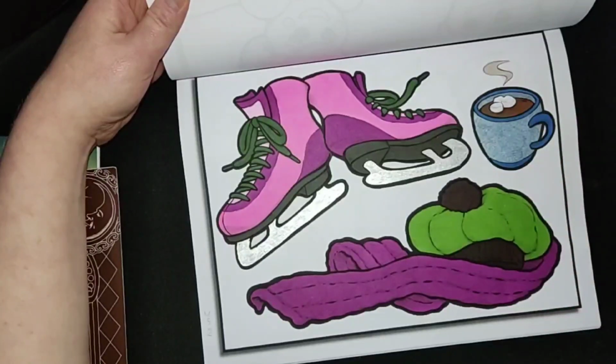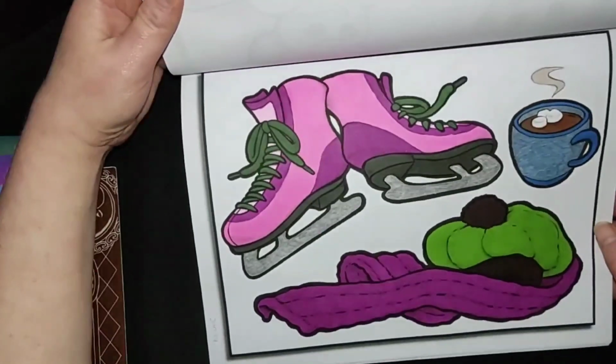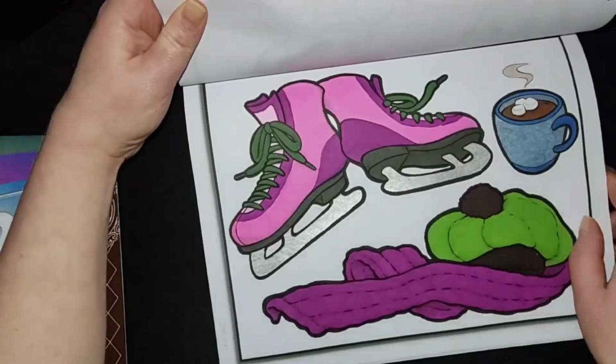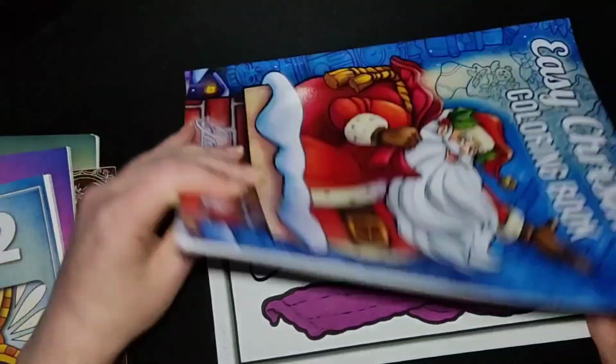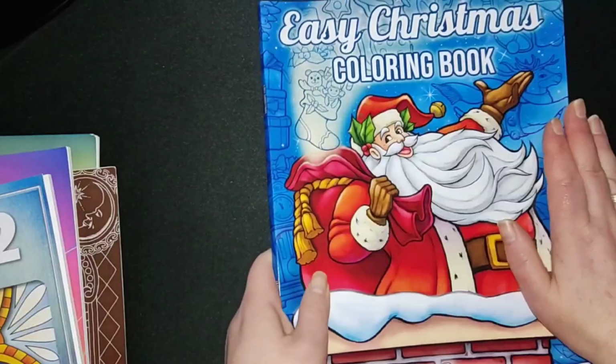I like to have warm cocoa or warm tea, so I used some metallic gel pen on this page, and it was fun coloring in this book again. But for now I will put it away. Maybe in July it will come back again.